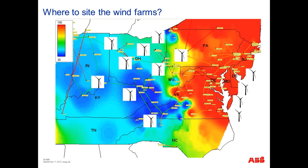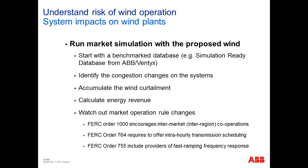This is from the historical point of view. You can see this chart, but there's also a different point of view, looking at the future year and how it will change. The color will change every month, every day, every hour. But how can we know where the congestion is? This can be answered by using the production cost simulation model. Normally, we start with the Energy Velocity Suite database. They provide the modeling data and also the historical information for us to benchmark with. And we also provide the simulation-ready database, and it's a good choice for you if you don't have your own benchmark database.